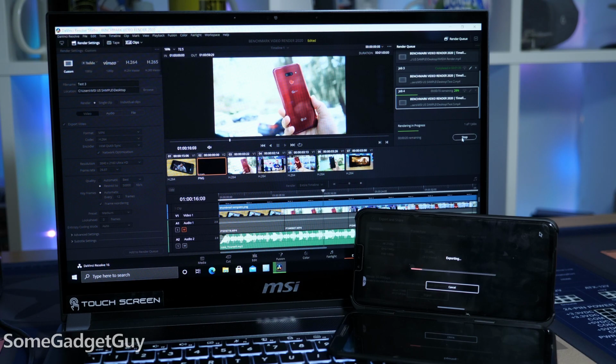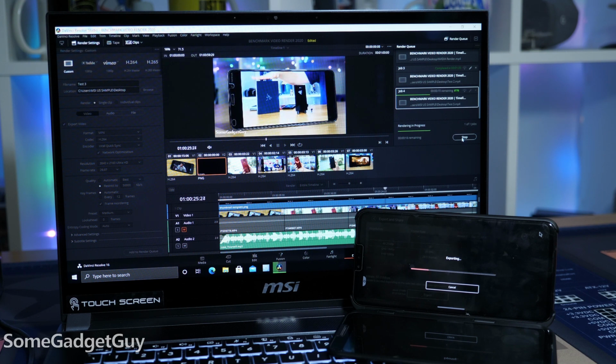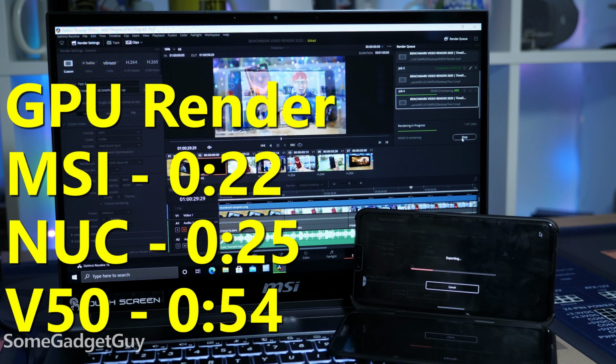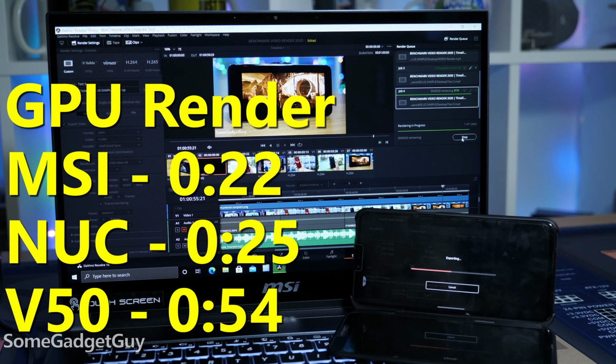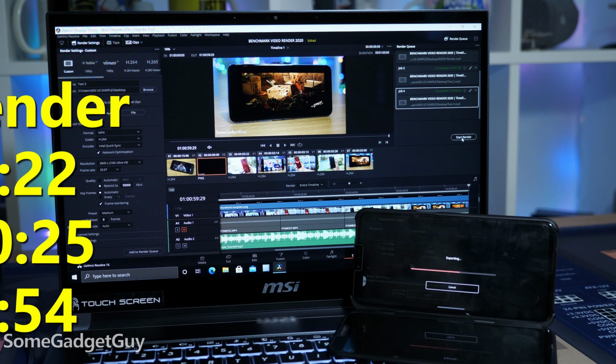But flip over to GPU compute, and that render time looks a lot different. The RTX 2060 leaps into action and even takes a lead over the 1660 Super in my NUC, while easily outpacing my fastest phones. It really is incredible how well Resolve leverages GPU power. I've been using it for a while. It's still like magic to me. We can also talk a little bit about gaming, and it's handled well.